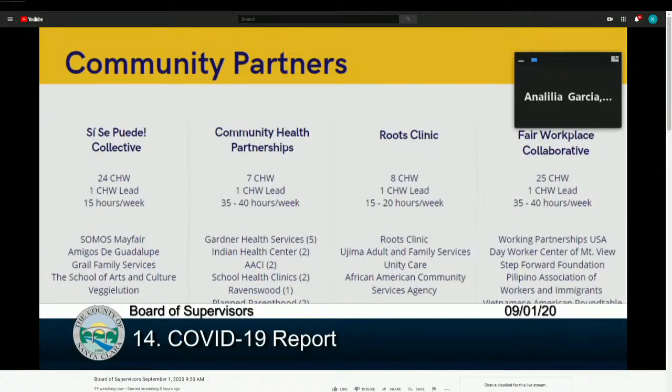Thank you very much. Good afternoon. The three coordinating agencies for the community health engagement strategy have been very busy planning, recruiting, hiring, and training their collective base of 36 to date community health workers, patient navigators, promotores, and community navigators, which will all go live the week of September 8th.